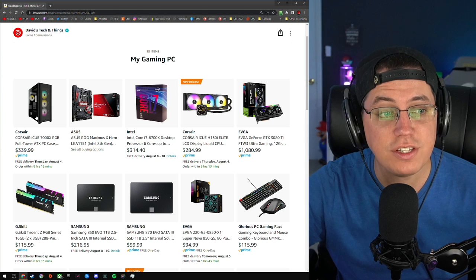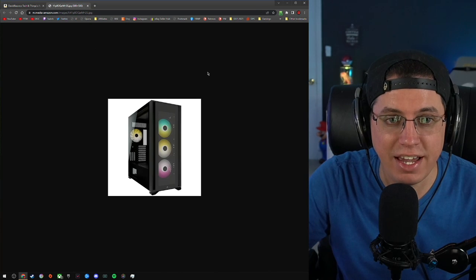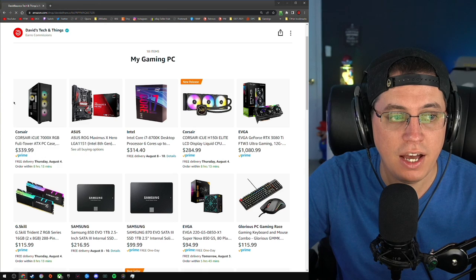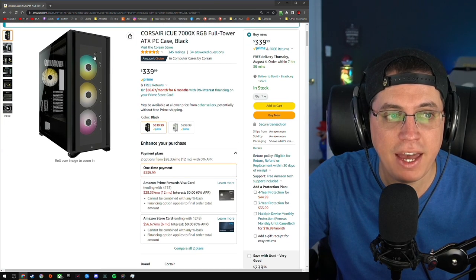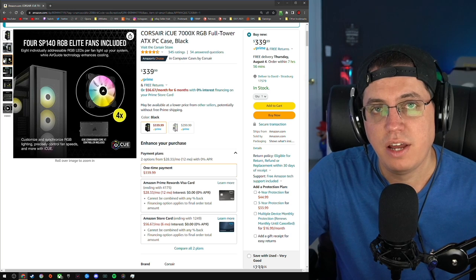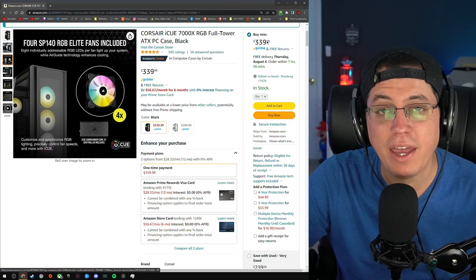Check it out. So first up is this Corsair iQ7000X RGB full tower case. Guys, this is my first case that I've ever had that's full tower. This is my first ever full tower case. I am absolutely loving it. It is near perfect. Absolutely near perfect. I say that because I don't believe in a truly perfect product. But yeah, as you can see, I definitely paid a lot of money for this.